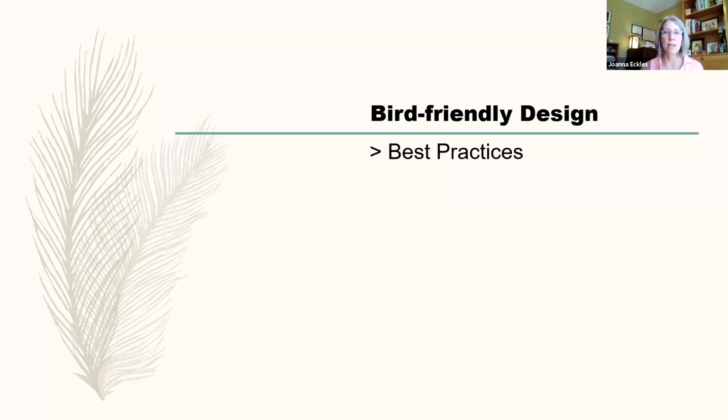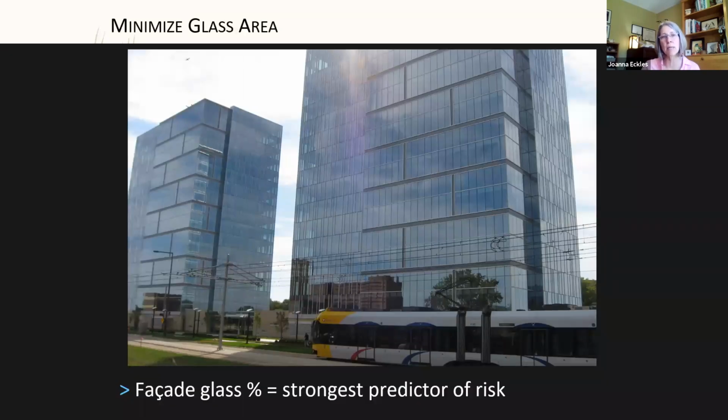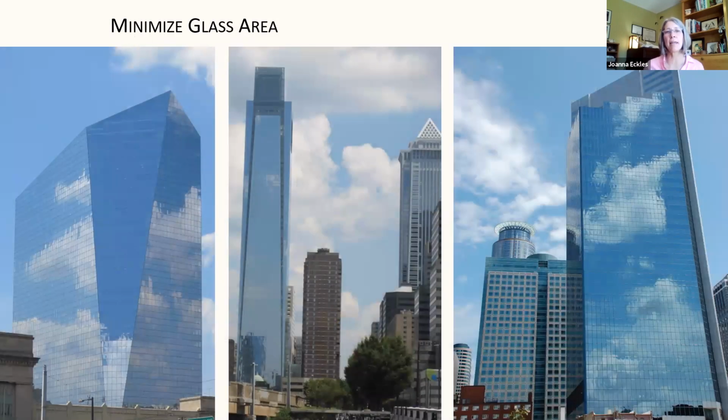So I'm going to talk about best practices in those four areas related to glass and to lighting, starting with minimizing glass area. Knowing that birds are everywhere and so are buildings, it's important to know that one of the strongest predictors of risk to birds is glass area. Studies have shown that for every 10% increase in glass area, there's a 20 to 30% increase in fatalities. So the more glass is on a facade, absolutely or proportionally, the more collisions you're going to have. And really, I think more and more people are wondering about the role of these enormous curtain walls and the role they play in this whole question of sustainable design when they become really expensive to heat and cool. So best practice number 1 is to minimize or reduce glass area.